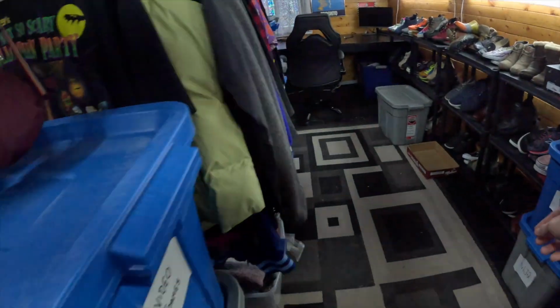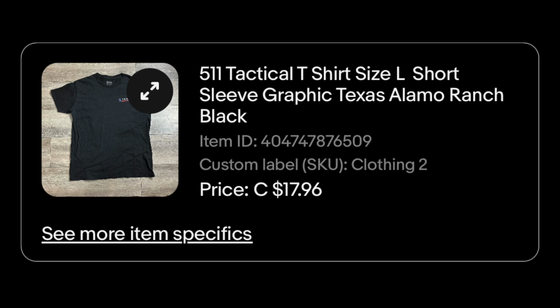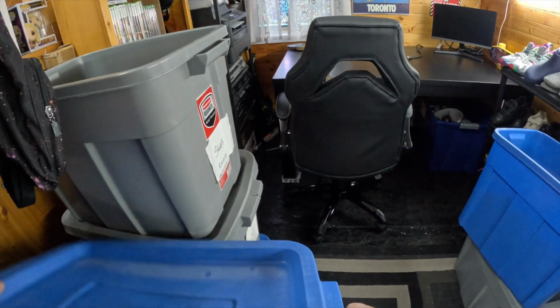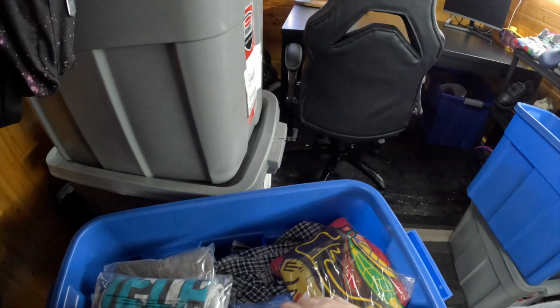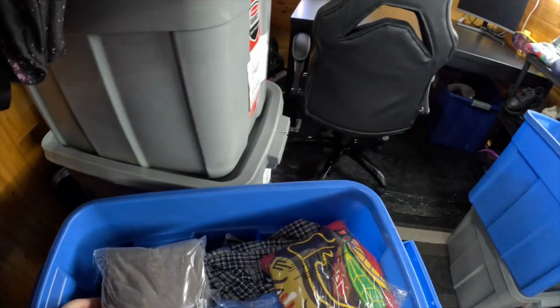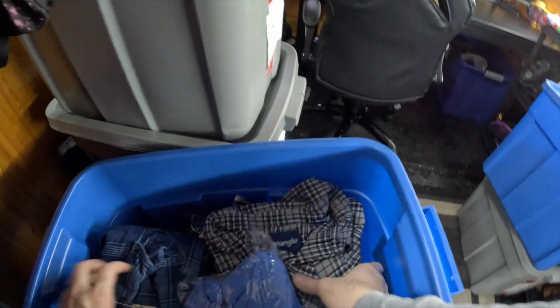All right, we have another eBay sale. Now I think this t-shirt sold for right around $18, like $17 and change. This is a really great brand. I thought I would try the t-shirts. I picked them up at Goodwill for $4 or $5. Pretty much would not pick the t-shirts up again. The jackets and some of the pants probably, but it's 511 Tactical. They do sell, they just sell around the $20 to $25 range.